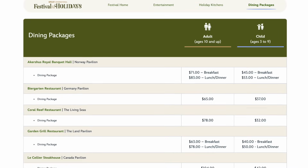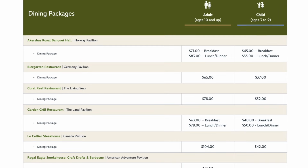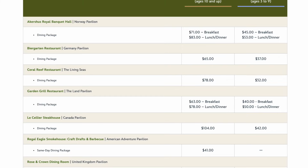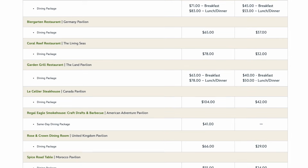You have Akershus, you've got Beer Garden, Coral Reef, Garden Grill, Le Cellier, Regal Eagle for the same day packages that I just mentioned, Rose and Crown, and Spice Road Table. Basically, the prices are gonna vary. Regal Eagle for that same day package is $41 per person, so that's gonna be your least expensive option. But everything else ranges anywhere from $55 to $104 per person. That's Le Cellier, the steakhouse in Canada, so that's going to be the most expensive dining package.